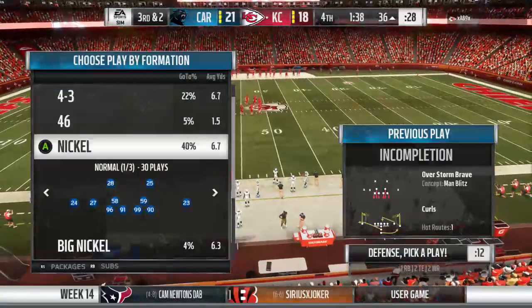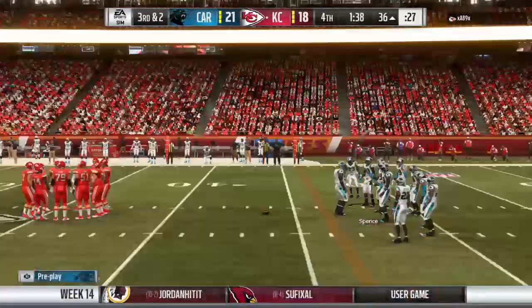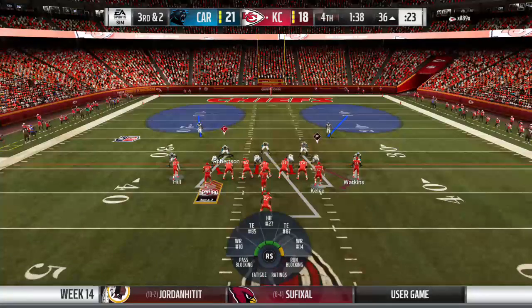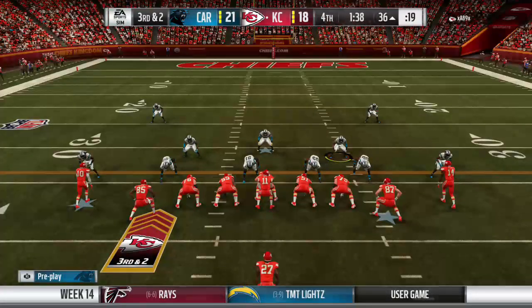But to your point, it was a nice job of knocking the ball away. But you're also right. You can't be afraid to take those chances. That means your guys going downfield to catch the ball, they've got to elevate their game and come down with these in order to keep your offense moving. After the incompletion, here now, 3rd and 2.